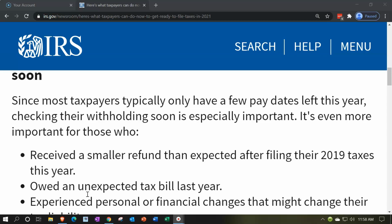If there's substantial change in the current year compared to the prior year, then you might want to take a look at your withholdings. The goal of looking at the withholdings is to avoid penalties and interest, not necessarily to get a refund. That's not really the goal. The goal is to not be paying more taxes than you would otherwise be paying by having to pay late payment penalties.